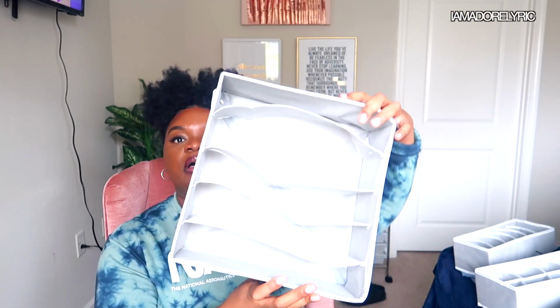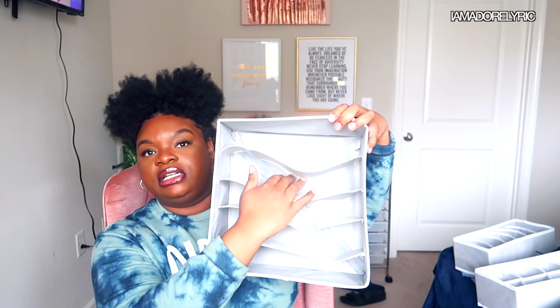So this one is a big one. I'll probably put a bra in each slot, just to make sure they get organized, because I know you're supposed to store your bras in a more organized way, so that the wires and such don't destroy the life and the quality of your bra. I hate putting my bras in the drawer. Honestly, I feel like I need a bigger dresser, but for what I've got right now, I'm just going to use that and put these compartments in to make them a little bit more organized.